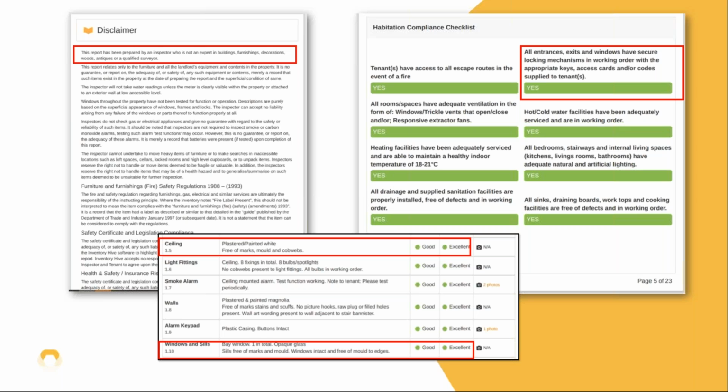So just bear in mind that you don't need to have gone on lots of training courses to be able to create a good inventory, but you should consider some of these points when you're putting that together.